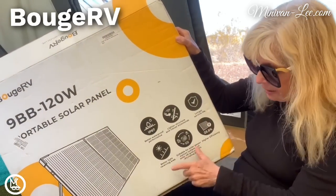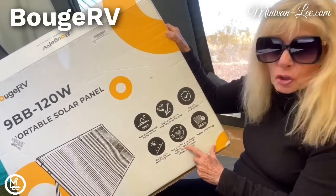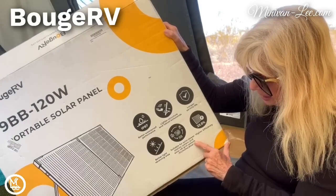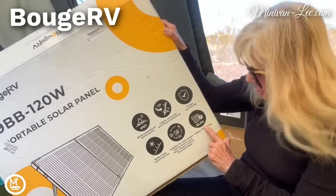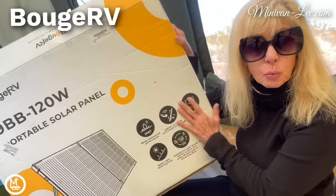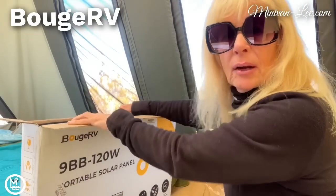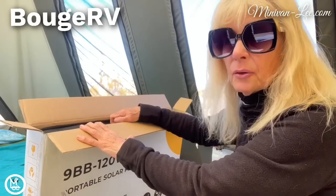Longer service life, better light receiving area, suitable for solar power station systems, which a lot of us have, and solar off-grid systems, RV, home, and boat. Yeah. Higher efficiency, 23.5% higher efficiency. This is what is on the box. Let's test it out. This is a little bit heavy. I took it out last night, but I wanted to unbox it for you all. It's a little bit heavier than my other ones.